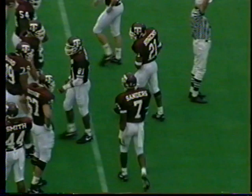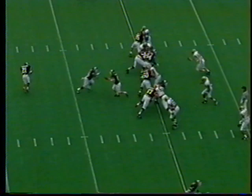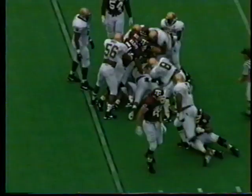Second and very short out of an I formation. Detron Smith as the fullback. Wilbert Biggins is the tailback. Tight end Clay on the left side. There's a flanker in that direction. It will go to Detron Smith. Has a first down. Gets it to the 18.